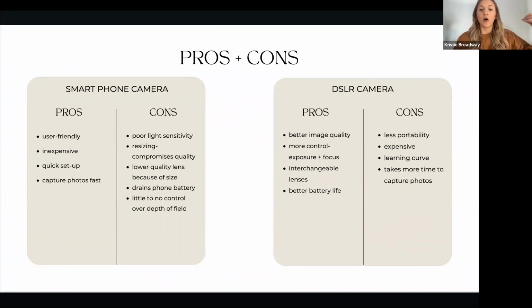There also are interchangeable lenses with a lot of DSLR cameras. So when it said single lens reflex, that means it's one lens, but you can actually take that out and replace it with another lens that has a little bit of a different depth of how far away you can see things or how close up you can capture pictures. And then with this too, you have a better battery life.